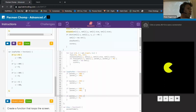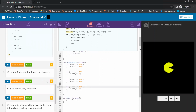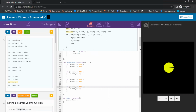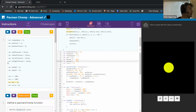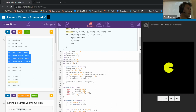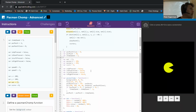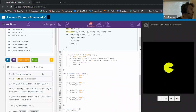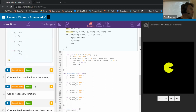So here we have this Pac-Man thing that moves around, and this loops the Pac-Man. And then we're going to actually have to create our variables to move the keyboard, and I might have to cheat a little bit. I'm just going to copy and paste these because I don't have time to type. So these are now all our variables, and we have all our variables. And now we did this. We don't need a sound. We're not going to do the score right now.